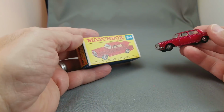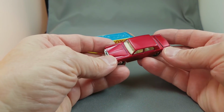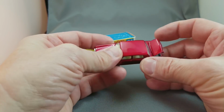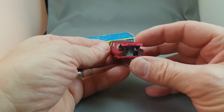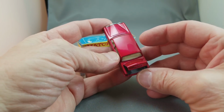Here's the number 24 Rolls-Royce, another favorite of mine. Of course, every Matchbox is a favorite of mine. Don't think there's one I don't like. This one is really nice. It's in a satin red finish. This car does come in a variety of finishes, all the same color, but just a little bit differently done on different days. And this one is very pretty with the satin red finish. Very nice glow to it.